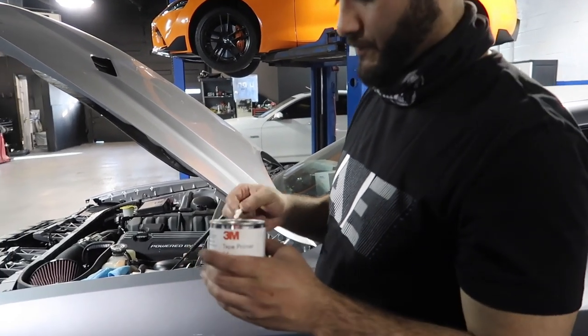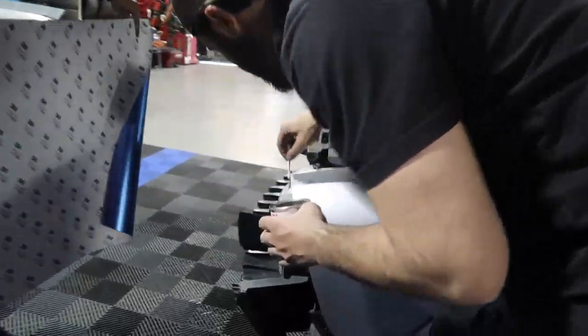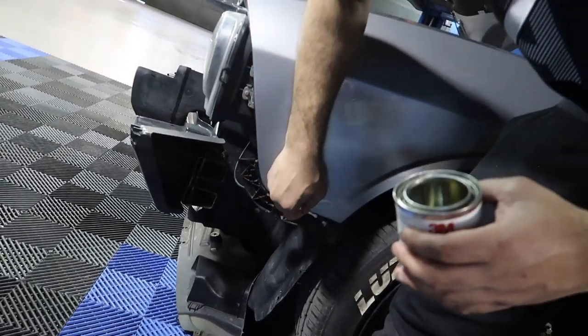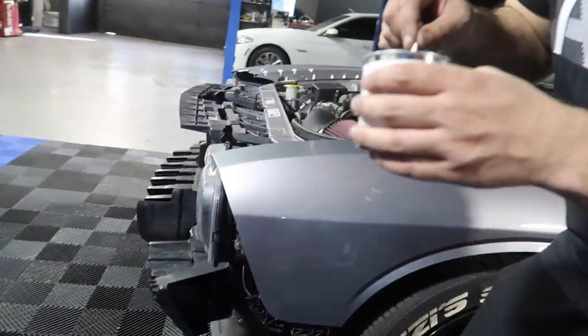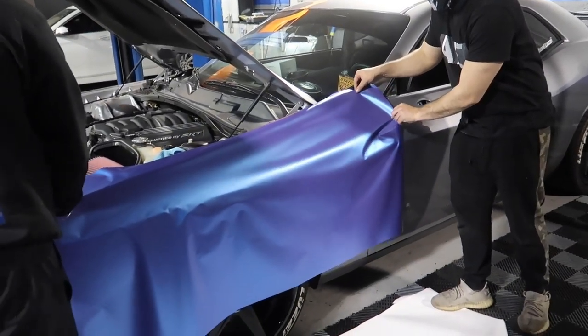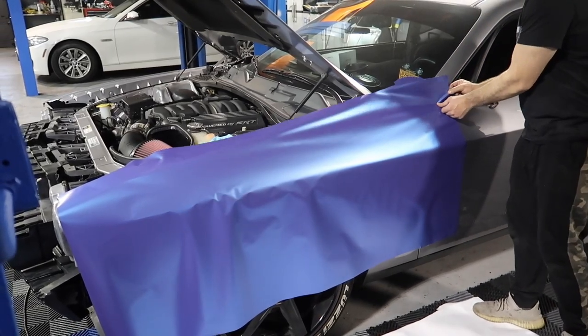It's the Primer 94. Adhesive promoter. We put it on edges and corners for long-term durability. Love saying long-term. Hey, listen, what's the point of selling something that won't last long? That's gonna look good. That's gonna look cool as hell. Let's go.